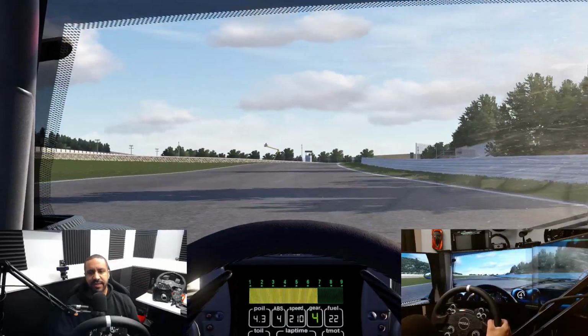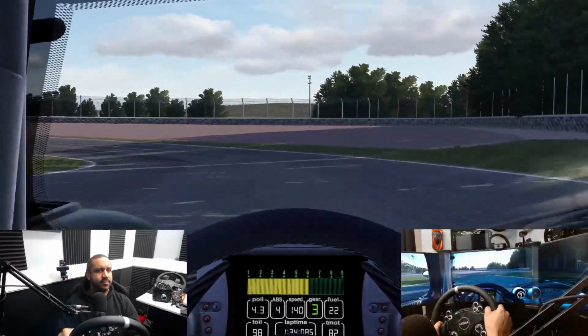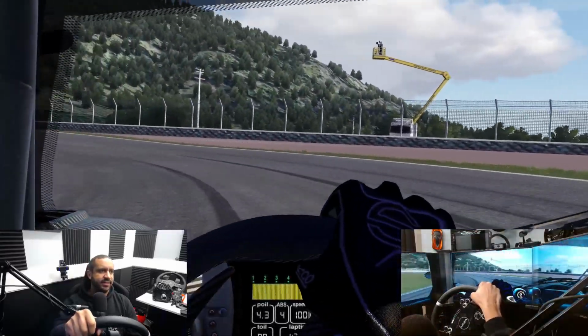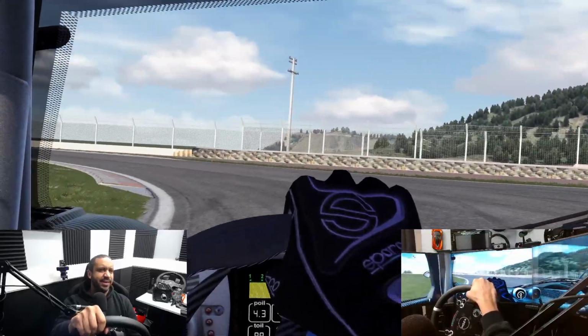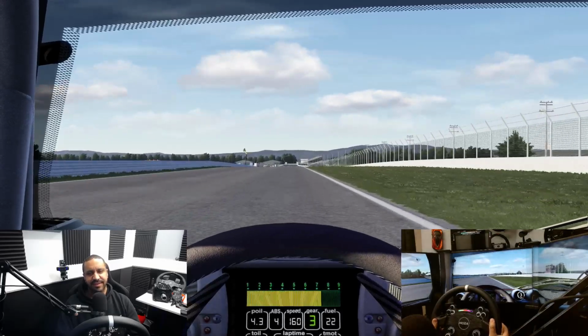Alright, so I pretty much got it, I think. So it took this one too fast. This one's a tricky corner. Even though I know it, it's still hard to take. But managed to get it done that time.